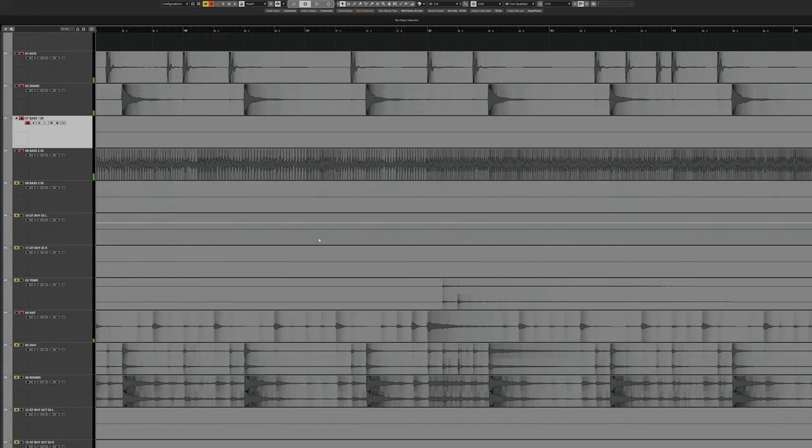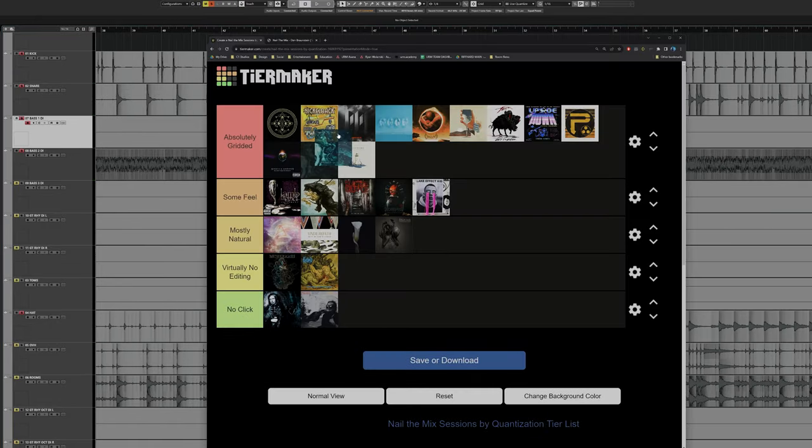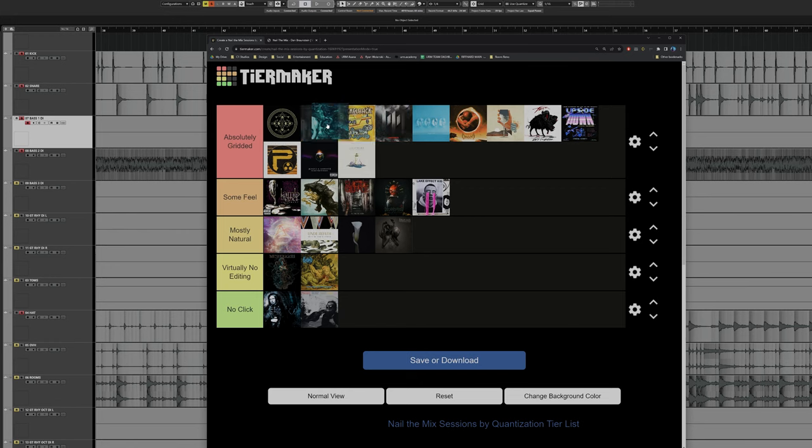Great programming. I think he might have used an E-kit, but sounds awesome. Also, incredibly gritted. Even more so than this. So we're up there. And there we have it. Most things are just straight to the grid. Almost half of this is more to the grid, but also almost none of the guitars are gridded. No guitar and no bass is to the grid.